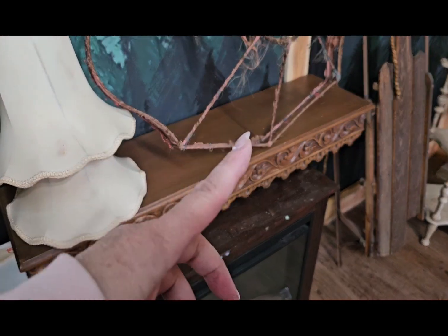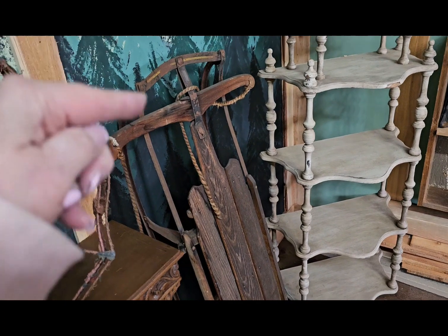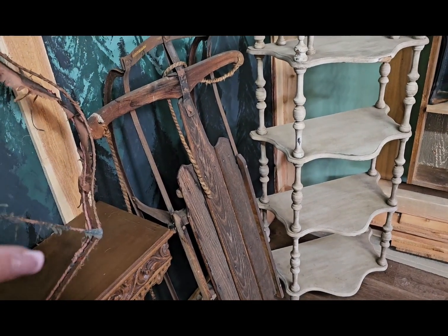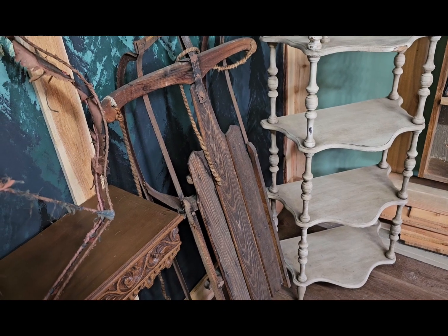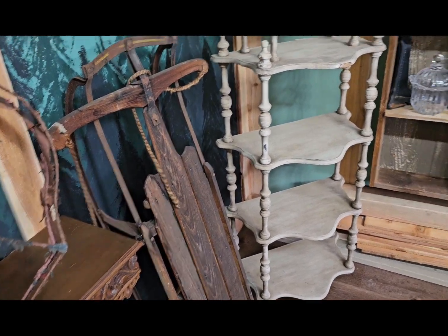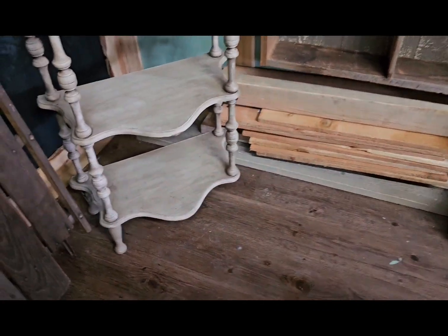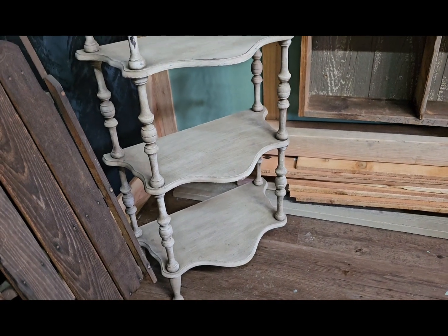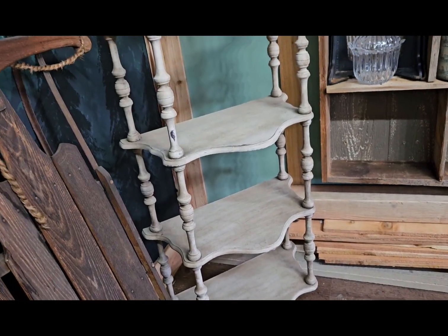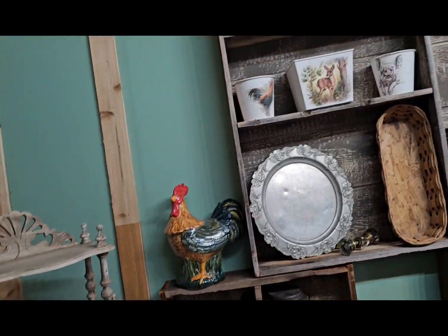That beautiful shelf I showed you guys in the last video. Look at this very vintage sled. I can't even imagine riding that down a hill. That would be terrifying. Then there's this piece, and I didn't realize till I got it in here, it's missing a foot. And I know it's in Honey's building, but I'm tired. I'm not going to go dig around for it.